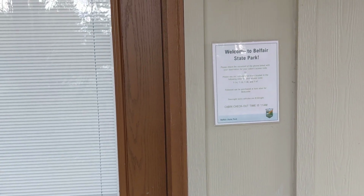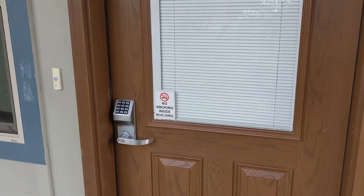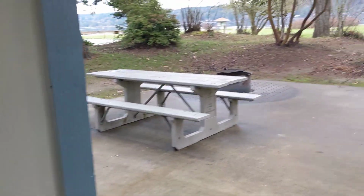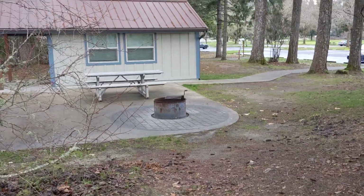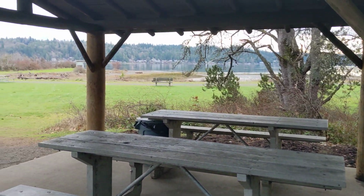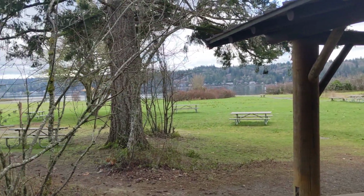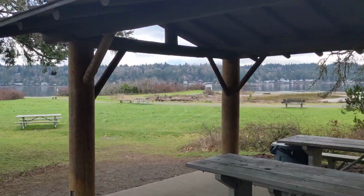Well, the last time I came out here, it was possible to look in the windows. They seem to have closed the blinds, so it's not possible to look inside the cabin just now. This is the front door of the cabin, and again, that's the picnic table. So that again is cabin C8, and then I've walked out here to this picnic shelter, which is adjacent. It has a brazier, and then you can see the water out there. And there's a big open space for the day use area. We'll go down there and take a look at that in a sec.